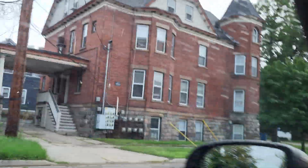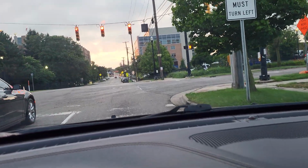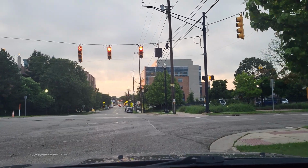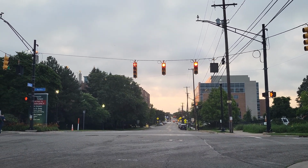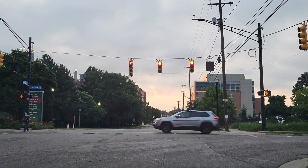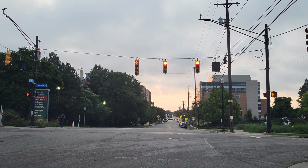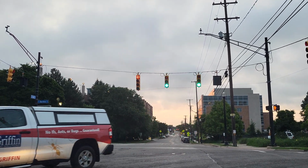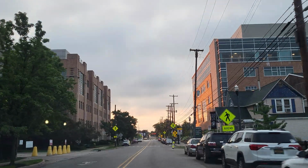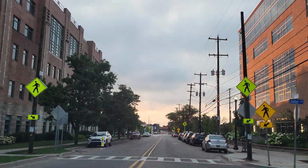Of course, another old vintage apartment building here, Kalamazoo. Looking towards the east now at the Bronson Hospital complex. Looks like everything down here is pretty well closed. I'll be right back. Okay, just as we're passing the New Vic Theater, John Street.